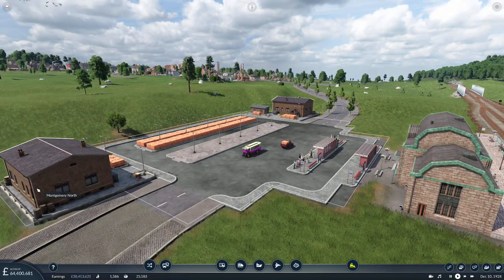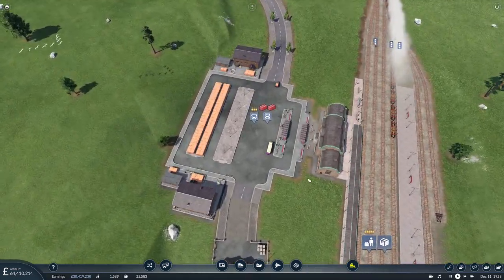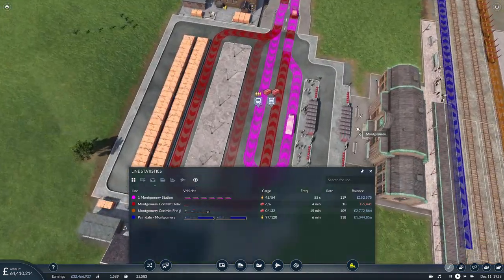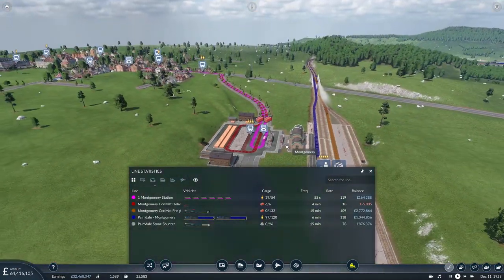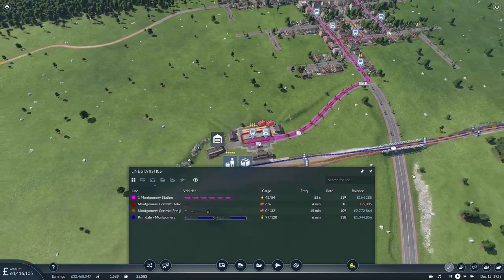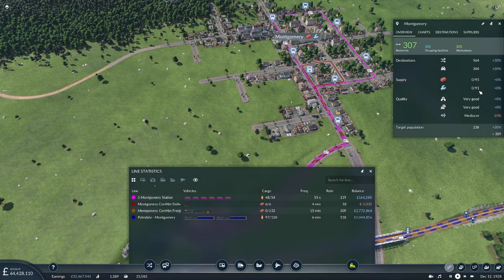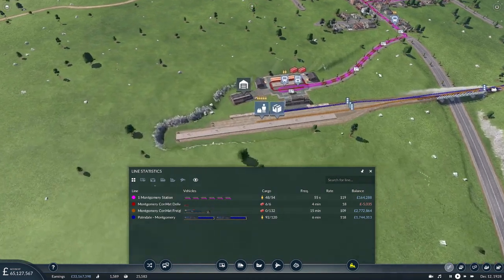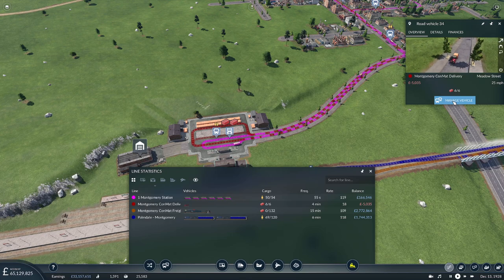I love this. I absolutely love these new warehouses. So we've only got one truck running this, which is obviously not going to be enough. But, well, I say it's not going to be enough, as long as we meet the minimum, which would be this, at 95, which is going to go up. I guess we just duplicate this a few times and start clearing this platform.